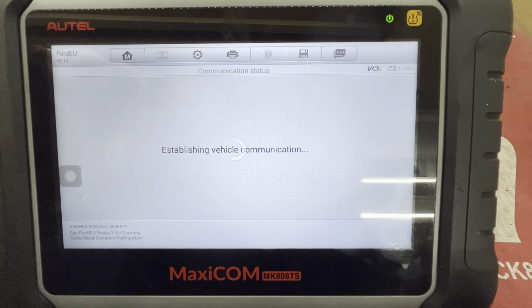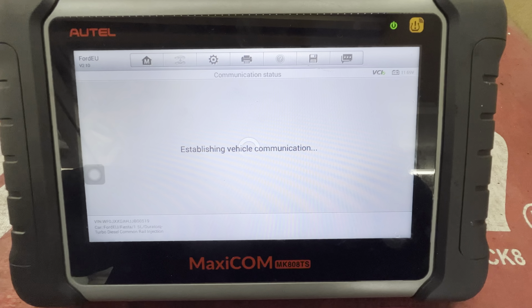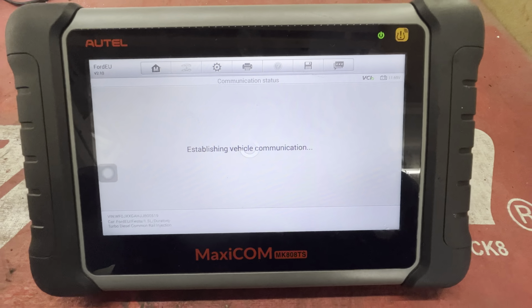The computer's activating certain things on the car. Come on. It's taken a while. Let me come back to you guys. It's taken a while. This could be here for a little while.